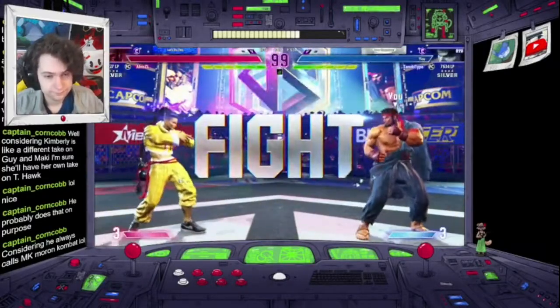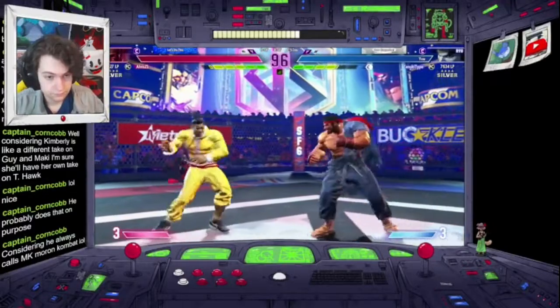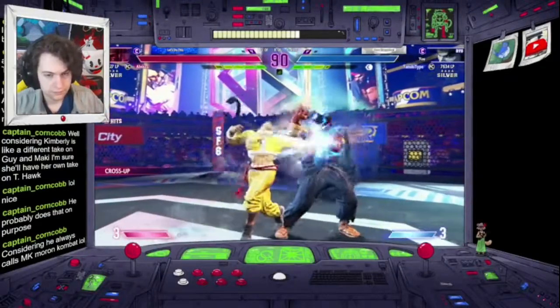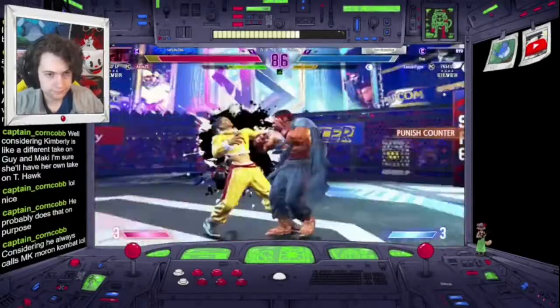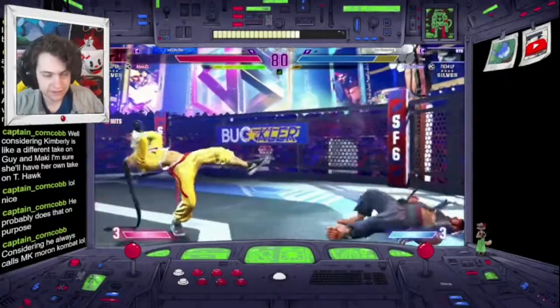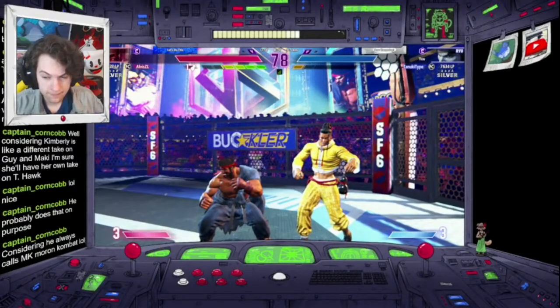And keep in mind, we only had some of the characters that'll be at launch because this game is going to have 18 characters at launch. And this playtest only had Ryu, Ken, Luke, Jamie, Juri, Kimberly, and Guile. Hopefully the next beta test will have more characters. Maybe the next beta test will have all of the characters. That would be crazy.